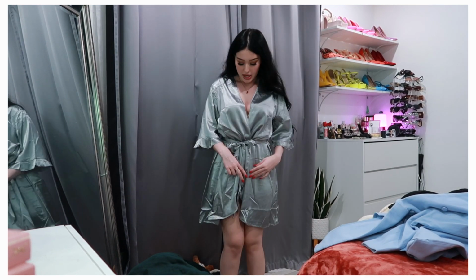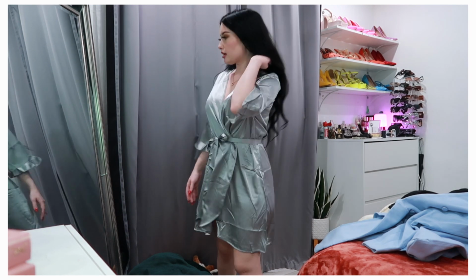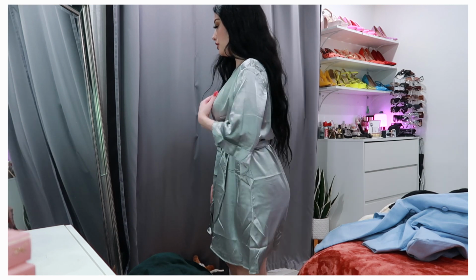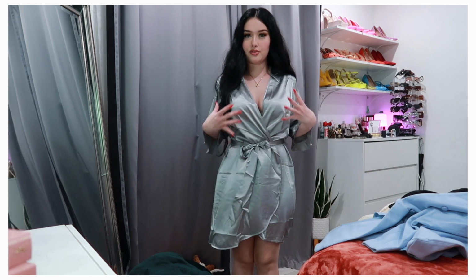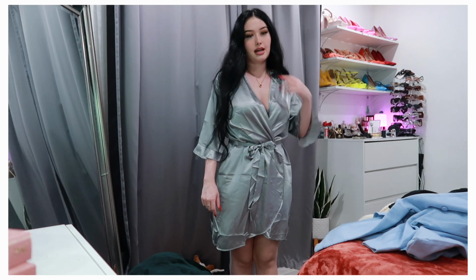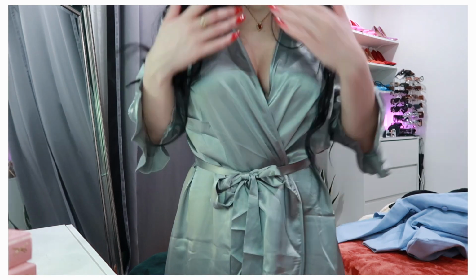It is so freaking cute. It's this little grayish kind of blue color, I guess. I don't even know what color you would call this, but this is so freaking cute. Every girl needs to have this, honestly. I love these style of robes. I have a pink one that I got last time that I showed you guys. Obsessed with it. I literally get ready in it all the time. It's just so nice.